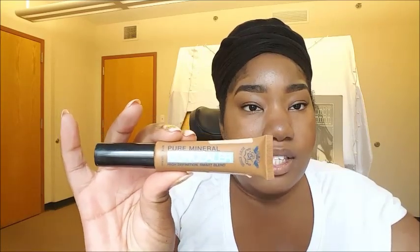When I went to Rite Aid, I did see a L.A. Girl section, but I did not see the product there. So I know you can go to your local beauty supply store and purchase it. Also, for concealer, I use the Ruby Kisses Pure Mineral Concealer. I want to say it retails for about the same price. Really inexpensive. You can also find it at your local beauty supply store.